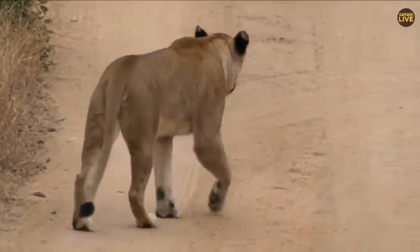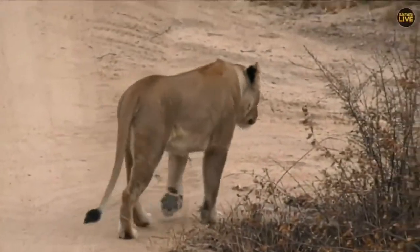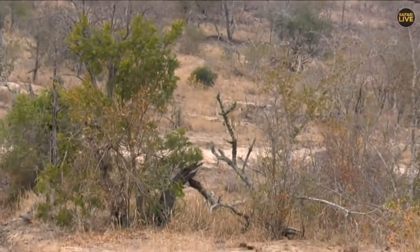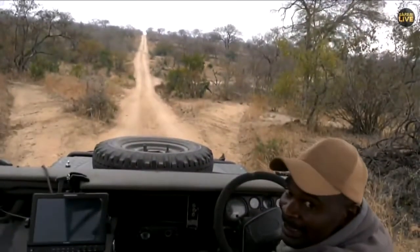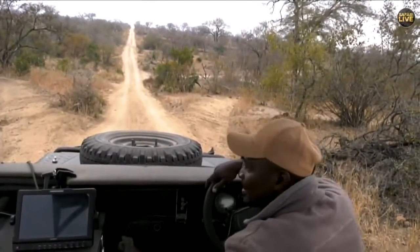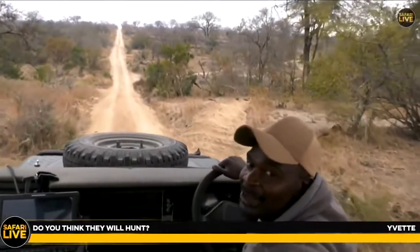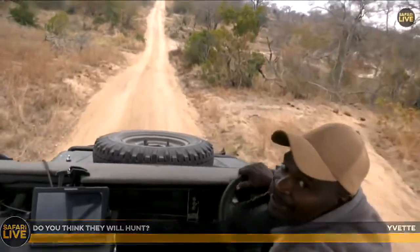Look at that. Beautiful, eh? Look at the black tips of the ears. These animals, their roar is associated with the African experience. They look very small, but they can make a very big noise. There's one still coming. Yeah, the chances of hunting activities are very high, considering the weather. And when I'm looking at their bellies, I can see that they don't really have much in their bellies.